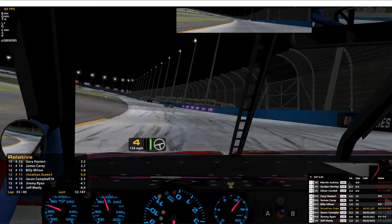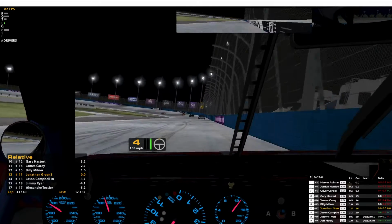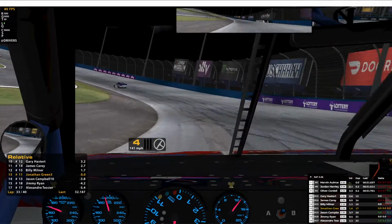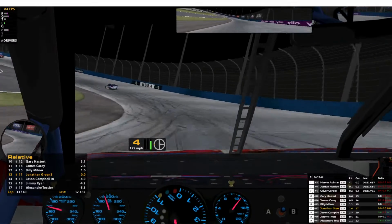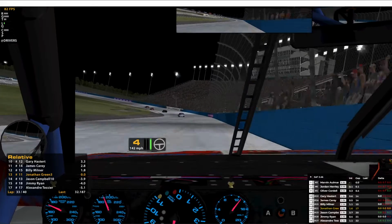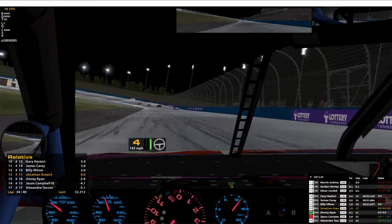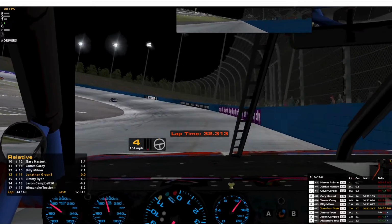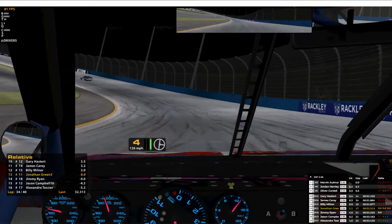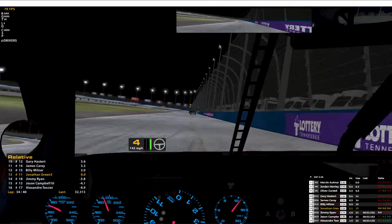The gap to Milner ahead is now 1.6. And he has good laps and he has some bad laps. Maybe I'm having good laps and bad laps. That was 32.3. It's just not getting down to the bottom anymore.